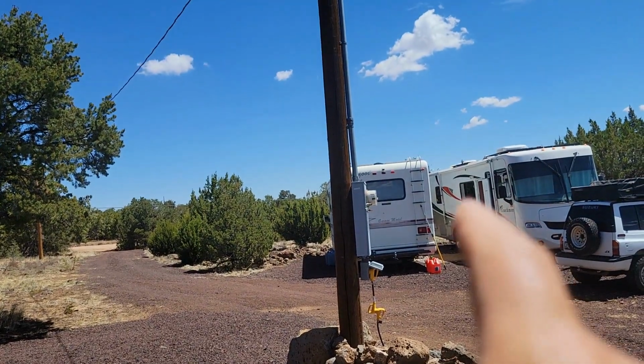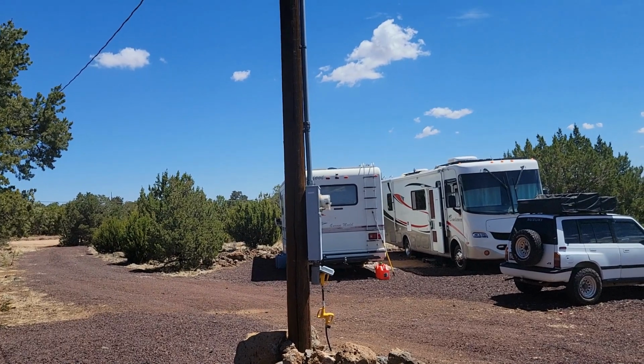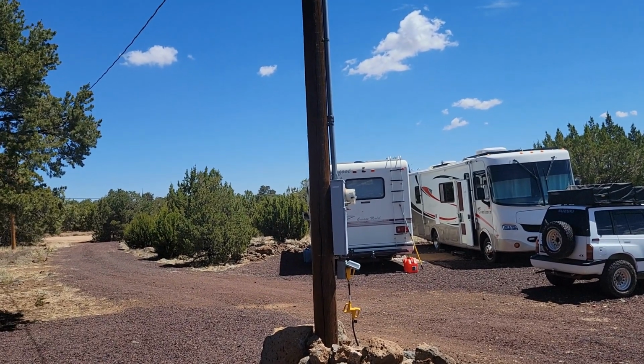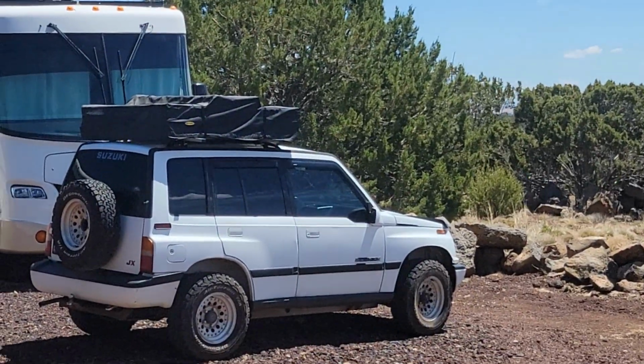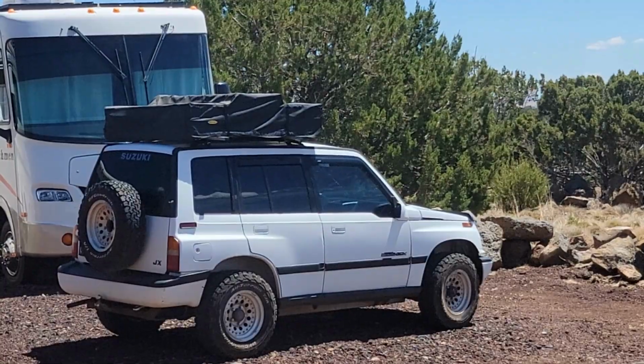You know, it's convenient having solar panels mounted permanent on top of your RV, but you may or may not be in an RV. What if you're an overlander? What if you have a rooftop tent, like on top of the Woof Woof wagon here? There's really no place to set solar panels at all.